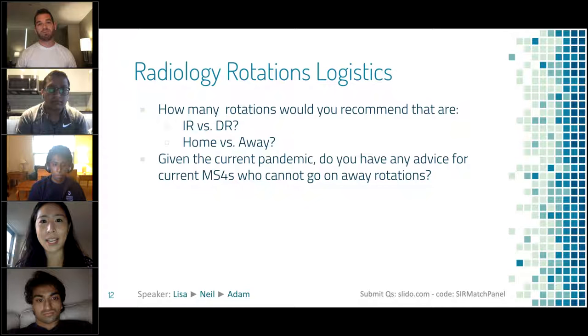Some things in regards to IR versus DR: obviously, if you have a home IR rotation, take that for 4 weeks. Don't do a two-weeker, stay until the last case. Do your best on that.